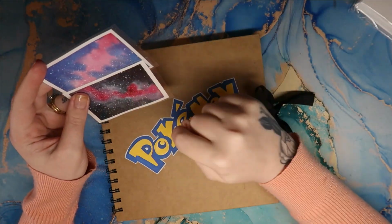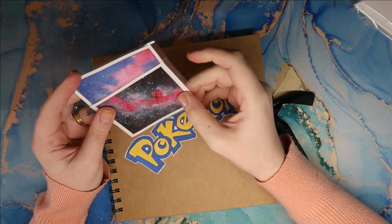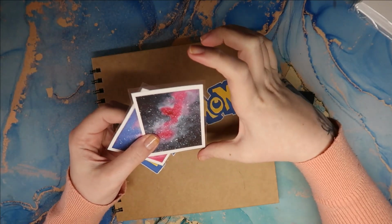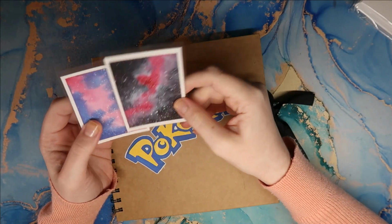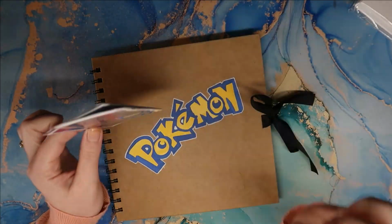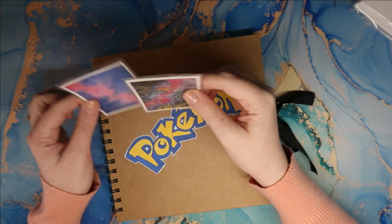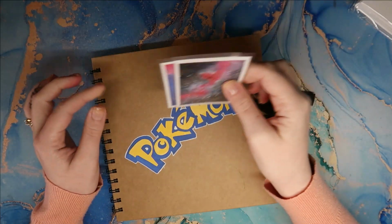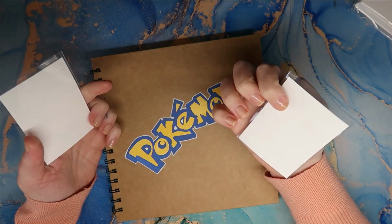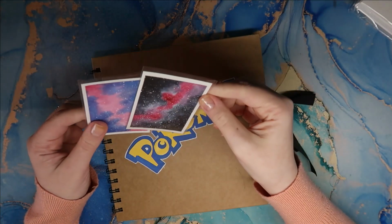But I thought, because I'm enjoying doing my Pokemon, I might try and do some little mini Pokemon cards, because Pokemon cards are bigger than this. Yeah, I might try and do some mini Pokemon cards and keep them in a little folder. I've got a folder actually that I could keep these in, so I don't have to buy anything. I think that'd be cute, and it's just something nice to do. I should probably write the dates on the back. I only did these yesterday.